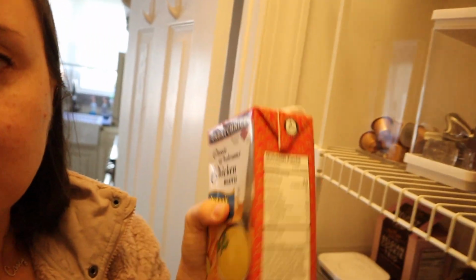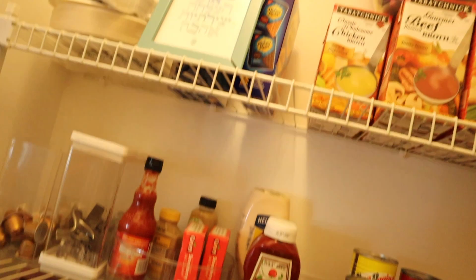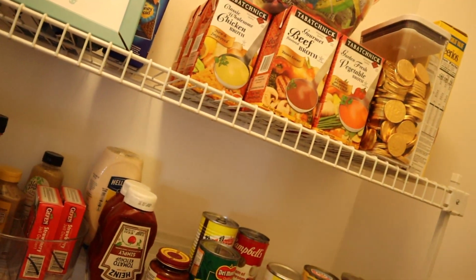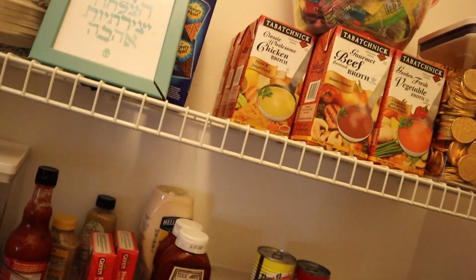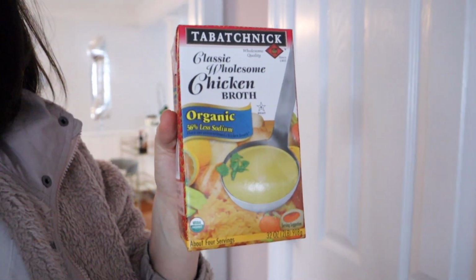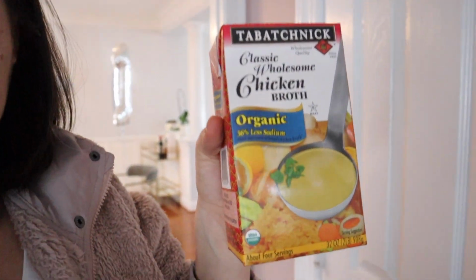I actually just had another shipment come from Amazon, so I'm going to show you what I use, and that's the Tabachnik. Look at my little stockpile. Gelt for Hanukkah, Halloween candy, and Tabachnik soup broth. That right there is my life, guys. That right there explains it all. Okay, so this is what I'm going to be using for the gravy. It's the organic, classic, wholesome chicken broth.